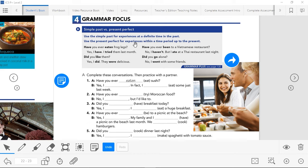And we use the present perfect for experiences within a time period up to the present, things that are not finished. If you use the present perfect, you started in the past, but you're continuing now. And if you use simple past, you did it in the past and you finished in the past and it's not present anymore.